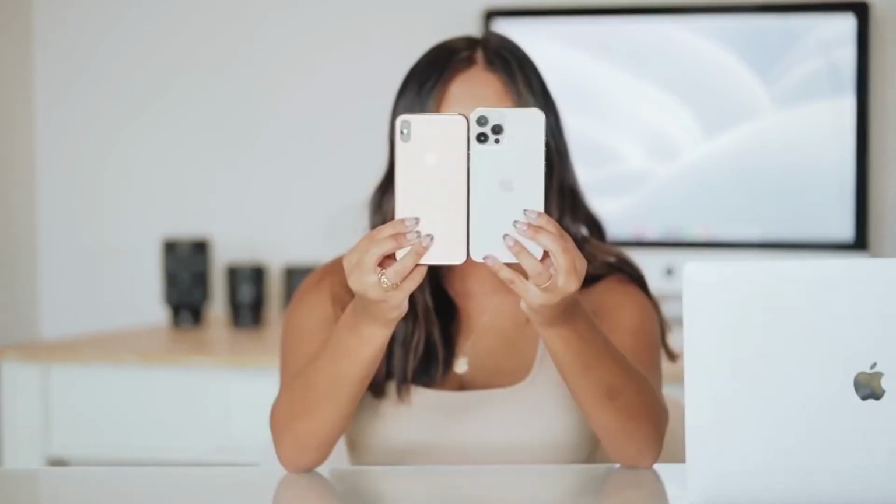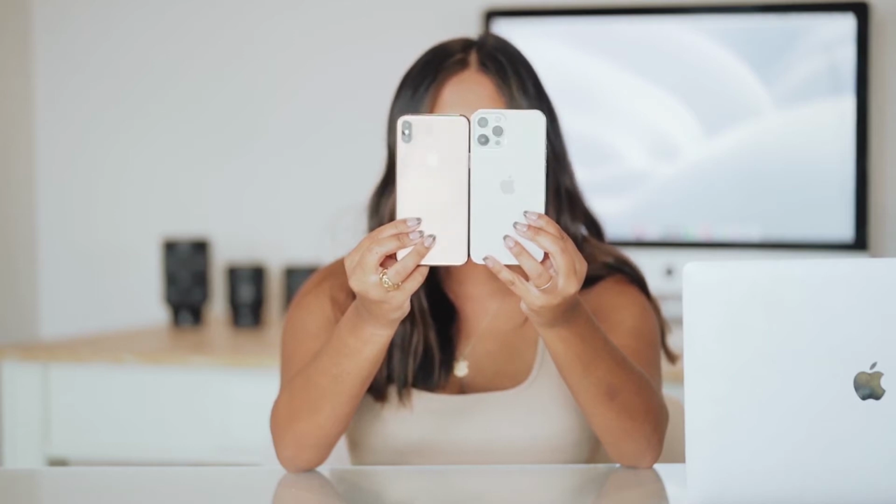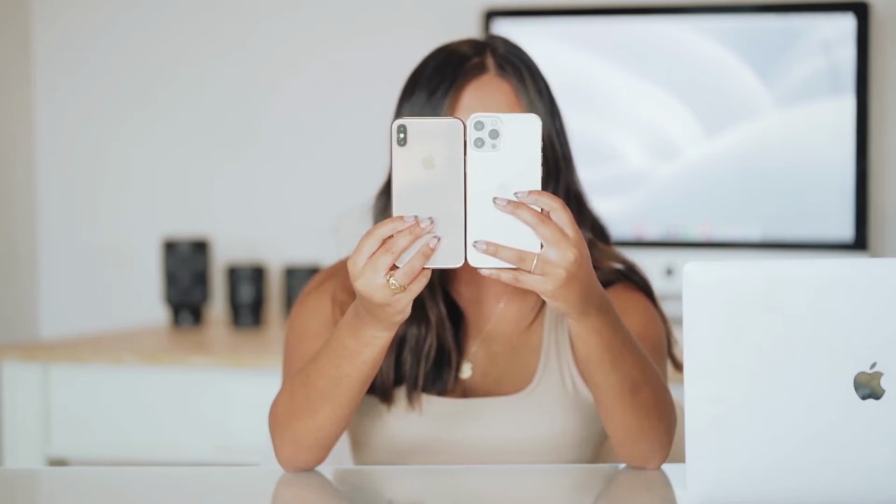Now let's talk about the size difference because this is the biggest iPhone ever. There is a very slight difference in the dimensions of the phone. The iPhone 12 Pro Max has a height of 6.33 inches, while the iPhone XS Max has a 6.2-inch height. The iPhone 12 Pro Max, as well as the new iPhone 12 Pro, has the fastest chip in a smartphone, which is the A14 Bionic chip, while this one right here only has the A12 Bionic chip. The 12 Pro Max has up to 20 hours of video playback, while the XS Max has only 15.